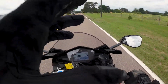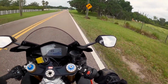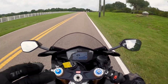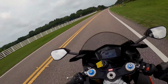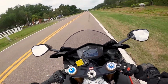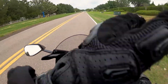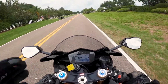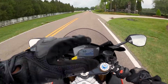All right, so let's talk about the difference of 1000 to the 1100. Is there that big of a difference in power? It's debatable. Yes, there is definitely more power to the 1100, I'm not gonna lie, but it's still 1000. That's still a lot of bike. Now, I just rode the 2020 1100 and went to the 1000. So yes, I can definitely feel a little bit of a difference right off the bat, but not enough to where I wouldn't buy this bike.